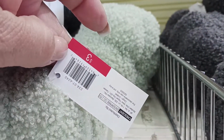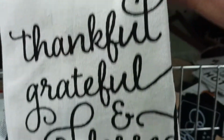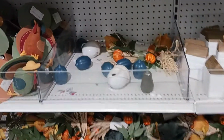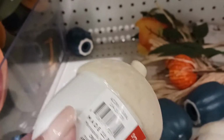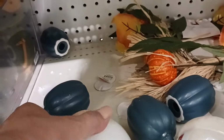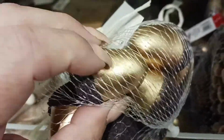I started off by going over to the dollar section to see what they had. And I did really like this kitchen towel. But again, I'm still warming up to the blues. I'm sticking kind of with the neutrals. I love this little ceramic acorn. I thought it was super cute. And then they had some other ceramic items, such as these little blue pumpkins. And then they had these other acorns, but they were actually plastic.